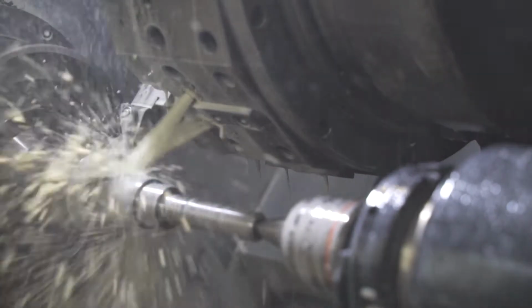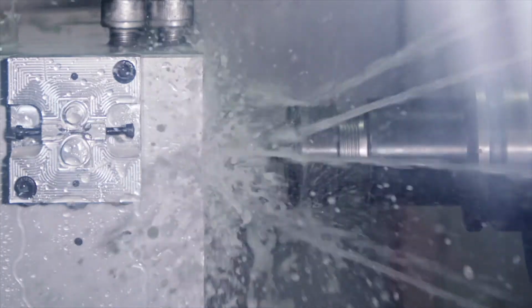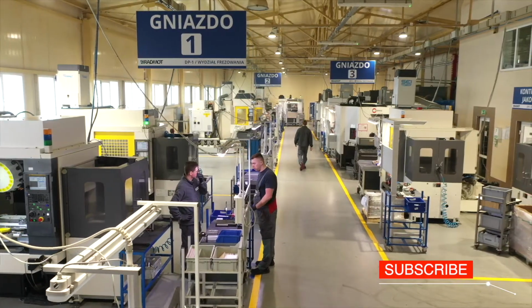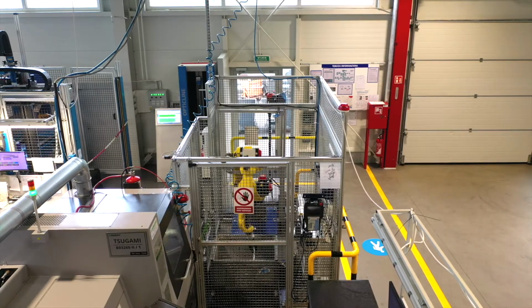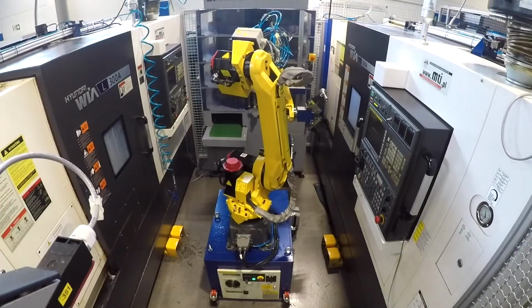Machining consists in giving objects a shape and specific dimensions by removing the surface layer. At present, this process is carried out with the use of modern numerically controlled machine tools. So a machine equipped with a computer and an appropriate control system is responsible for machining. Industrial plants specializing in machining have a diverse and technologically advanced machine park.